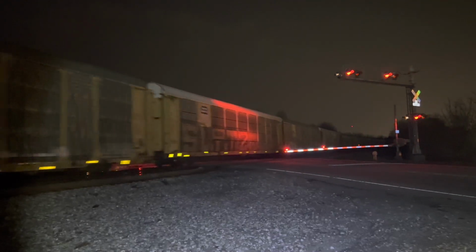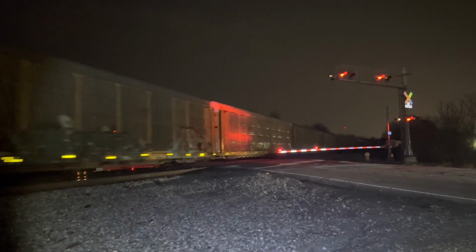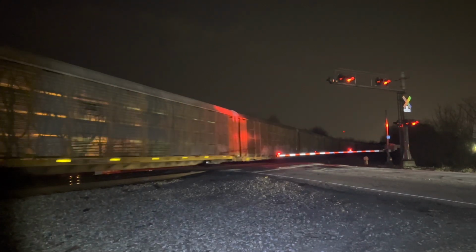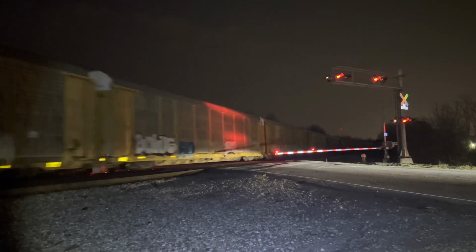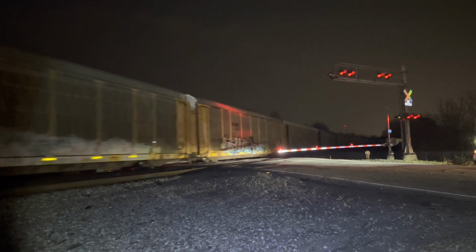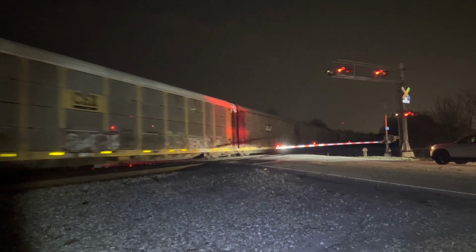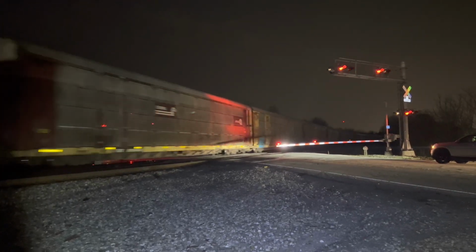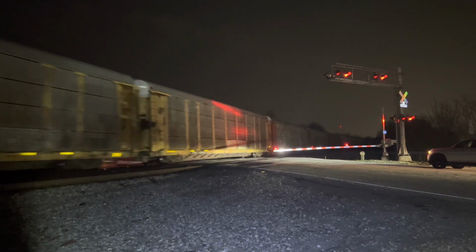Continuing our theme of unusual today, this cut of auto racks is being pulled by a long hood forward Gevo. In my entire career rail fanning here in the Greenville District, I've never once seen a long hood forward move on the Norfolk Southern, let alone with such a lengthy cut of auto racks. I suspect this was a local move, moving these empty auto racks from the BMW plant just up the line to Greenville Yard for sorting and eventual shipment upon other trains.